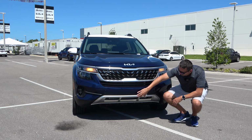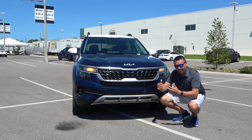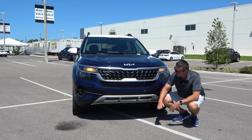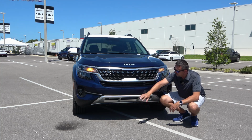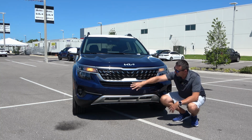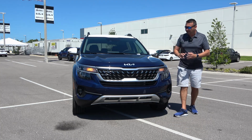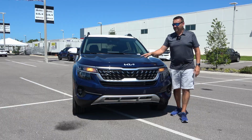Now, if you look at the bottom here, it does have kind of an aggressive skid plate. Of course, it's fake, it's plastic, but it adds to the design of this vehicle. And then you have two portions of that grille. Both of them are open to allow maximum air to get inside of this engine and help with cooling. So let's pop this up and see what powers this thing.